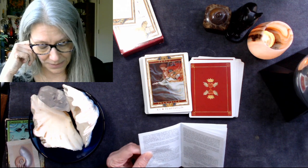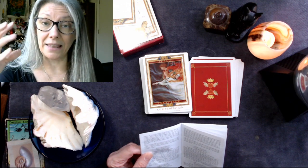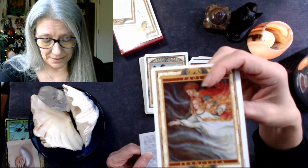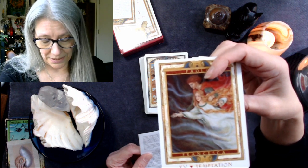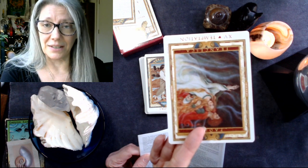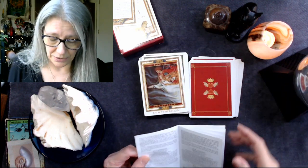Reversed is freedom from temptation, experiencing the envy of others, so something coming at you, transforming a weakness into a strength. I like that. I like that the upright is feeling envy and feeling a need to control, and being obsessed. And the reverse is that kind of envy and jealousy and obsession coming at you. That's pretty cool.